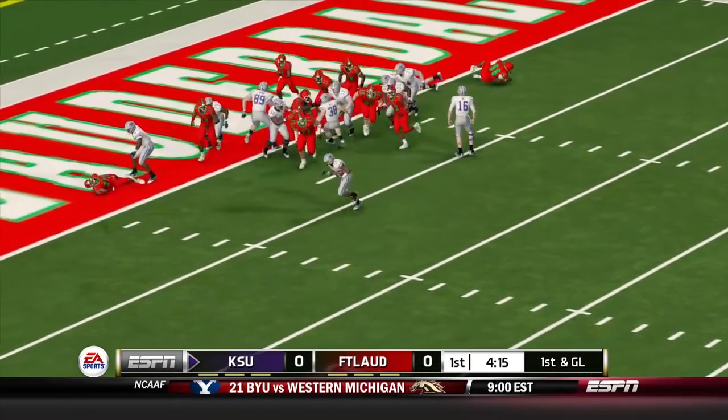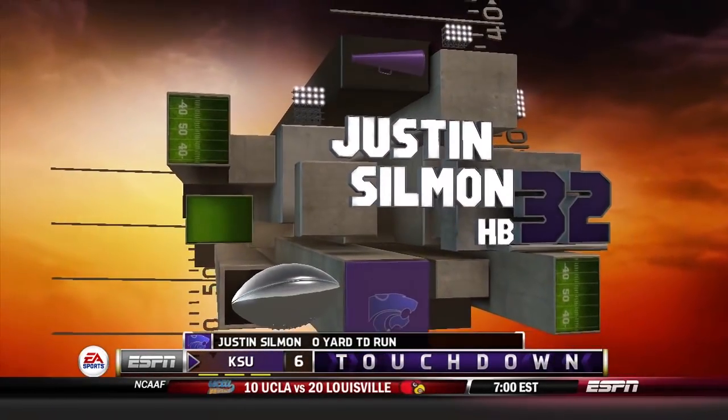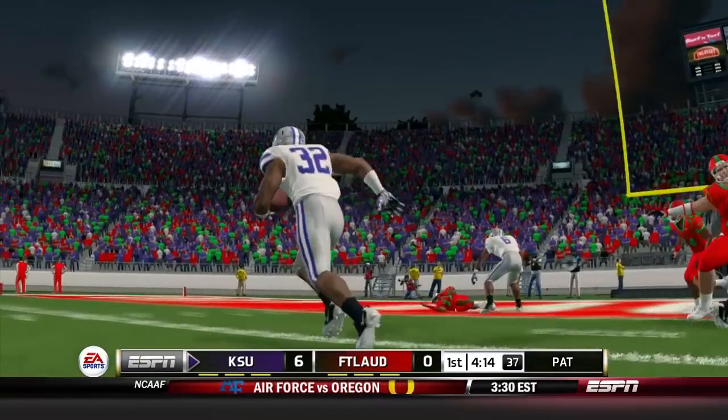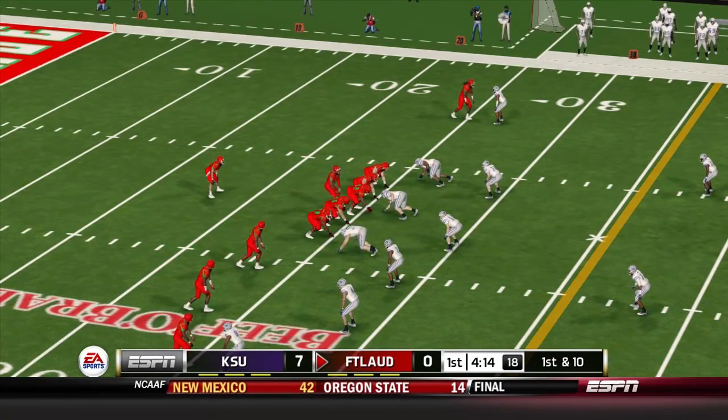So a little toss sweep there to Justin Silman. Going to be a 0. You guys see that? 0-yard touchdown, which means Pringle was in. Pringle was in for a touchdown for sure. 7-0 Kansas State. They take the early lead.